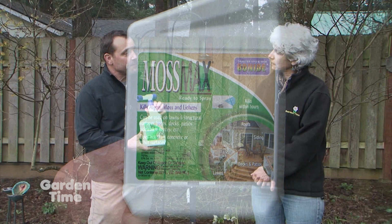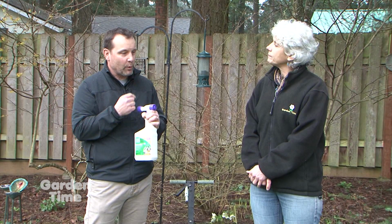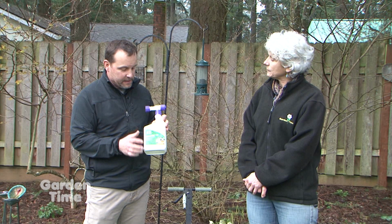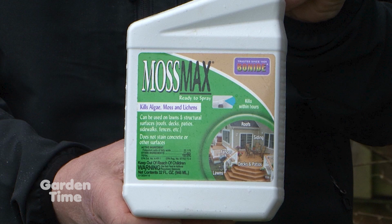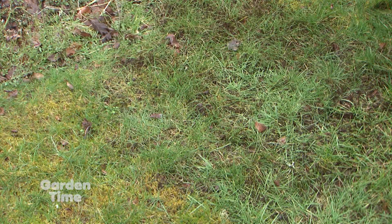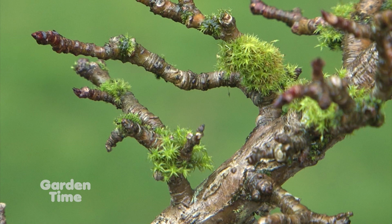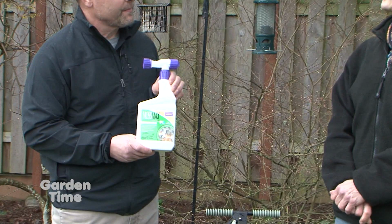It comes in a convenient ready-to-spray nozzle, meaning the garden hose connects here. This is an on and off switch, and that will spray or throw about 25 feet. Wow. Okay, so this product, Moss Max, in a ready-to-use spray head, is formulated for hard surfaces. So the roof, the deck, the back patio, a cobblestone hardscape. And the back of the label, believe it or not, talks about being able to use it on hardwood ornamentals, where we get that grayish lichen that grows on our hardwood ornamentals, as well as the green forest moss, and Moss Max will turn it black in a short period of time.